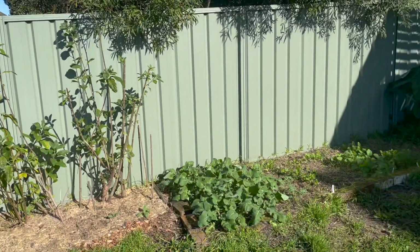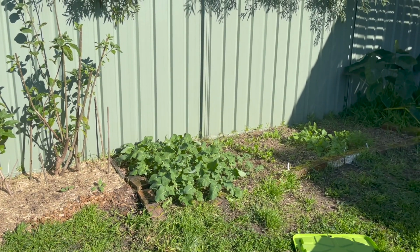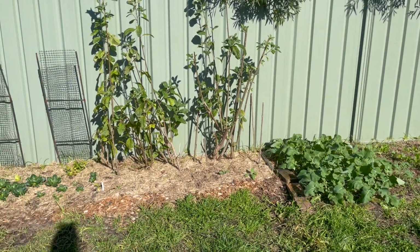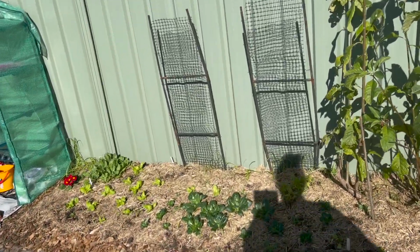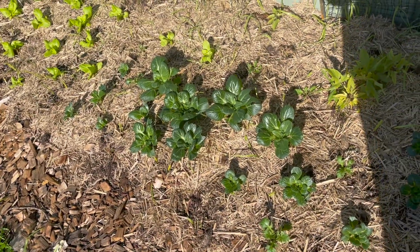And everything's doing really well in the garden. I'm going to harvest a radish. I harvested one and some kale leaves yesterday, but I didn't bring my camera. And this is all looking really good too. My tatsoi.